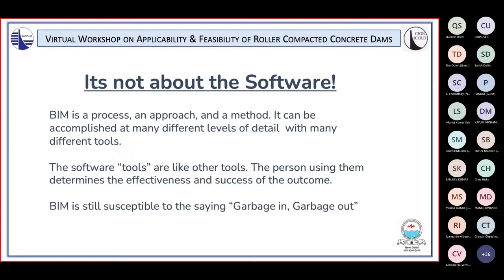BIM is a process, an approach, and a method. It can be accomplished at many different levels of detail with many different tools. The software tools are like other tools. The person using them determines the effectiveness and success of the outcome. BIM is still susceptible to the saying, garbage in, garbage out.